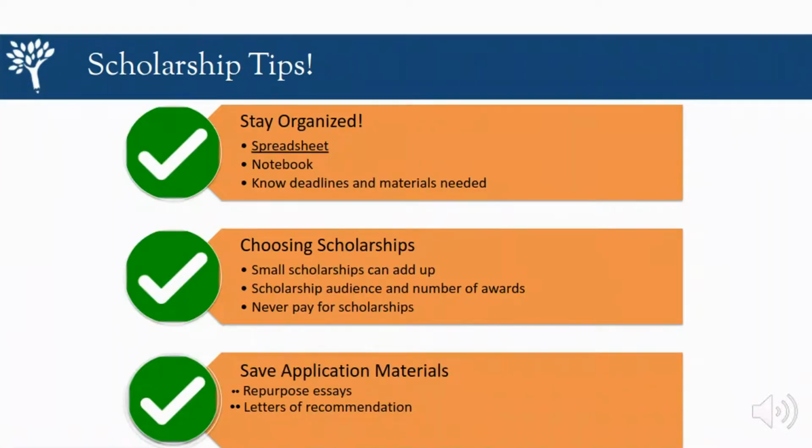To start off, I would like to offer a few tips. Make sure you stay organized. Use a spreadsheet or notebook. There is a scholarship comparison spreadsheet on the Career Center website that you can use, or some students prefer a physical notebook. Use whatever tools work best for you, but know your due dates and what materials each application requires.